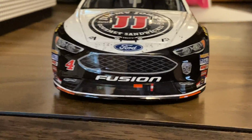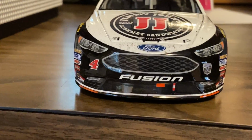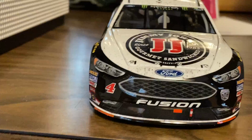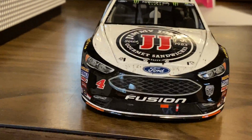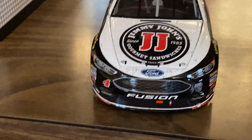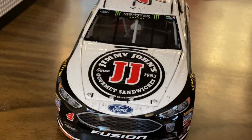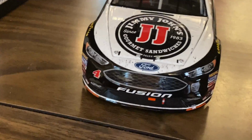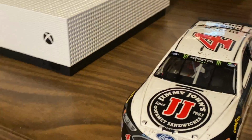So yeah, we're going to start off. I think this is the last year they raced the Fusion. Yes, this was the last year they raced the Fusion. And actually, this is the only Fusion I have in my fleet of collector diecasts this large. Everything else is a Toyota or an older Chevy or a Camaro or a Chevy SS. So, pretty cool.